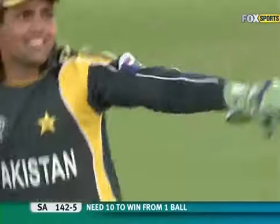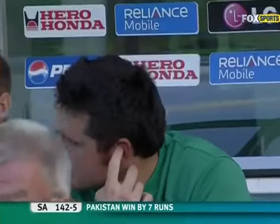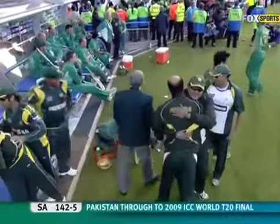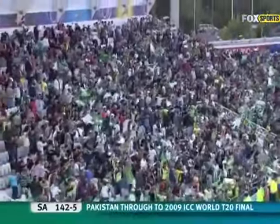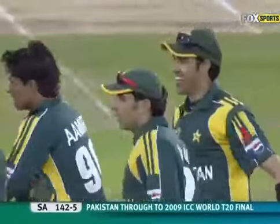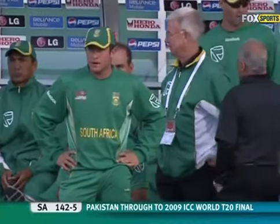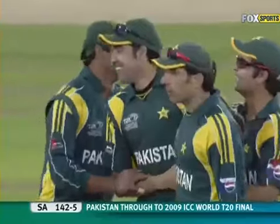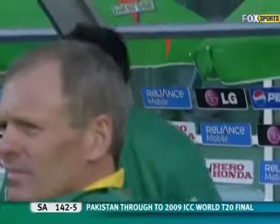What a fairy tale this is for Pakistan. And look at the crowd going crazy here. What an upset. Pakistan today, quite brilliant. South Africa have been brilliant throughout the tournament, but Pakistan today played the better cricket. They'll be absolutely delighted. South Africa would be shocked. They were the firm favourites, but not anymore. Pakistan have spoiled their party. They have qualified for the final at Lord's on Sunday.